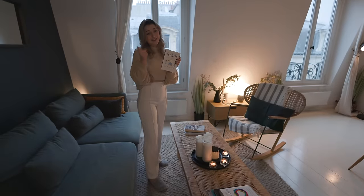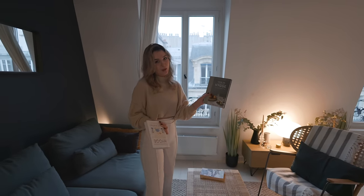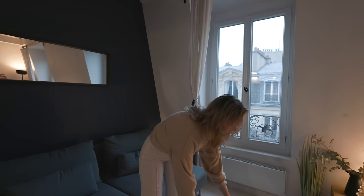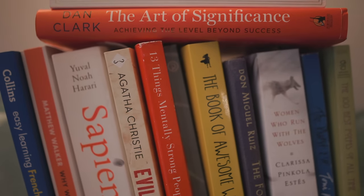You know why I know that this apartment is supposed to be for me? Because I came here. This is my hygge book, and they already had a How to Hygge book, which is Danish living. Definitely recommend this book. It's really about what makes you happy in your living space and home space and lifestyle. But I was like, you know what? I'm meant to be here because there's a hygge book here. All the other books are all mine, which I've either bought here or have brought from home.